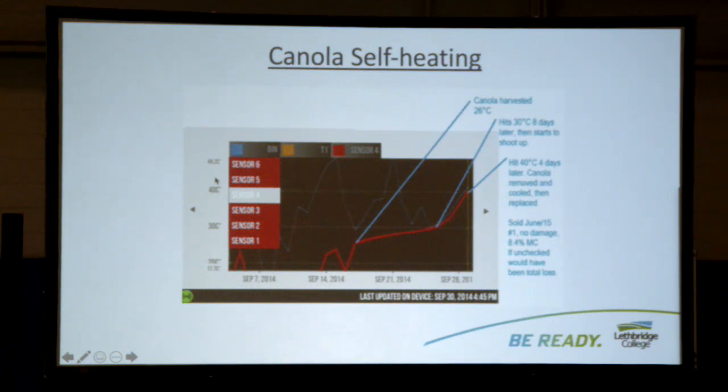This is an example. This was a bin north of Edmonton that stored canola. Canola was harvested at 26 degrees Celsius, and after 8 days of storage, it reached 30 degrees Celsius. After the next 4 days, from 30, it reached 40 degrees Celsius. With this technology, the farmer was looking, and this was a hopper bottom silo with no aeration fan. But the farmer was tracking the temperature change, and at 40 degrees Celsius, that's really a concerning condition.